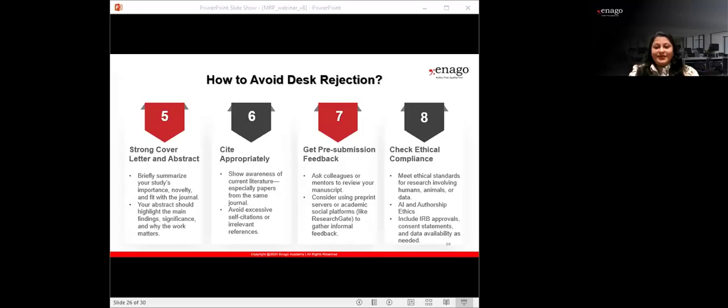Cite appropriately. The next and a very crucial step is to make sure your paper is well referenced. There are evidences of your findings, okay, for the same. Also, avoid excessive self-citations and irrelevant citations just for the sake of citing. Do not go on citing from vague sources also. Valid source citations should be done.